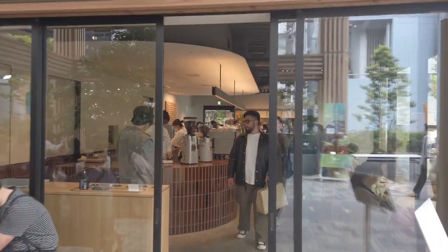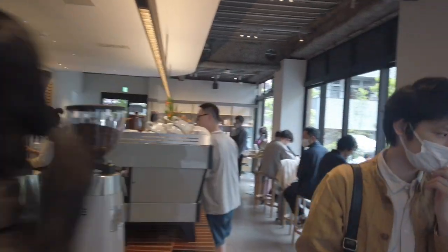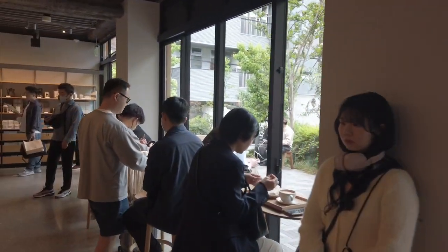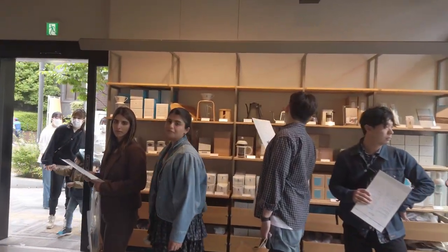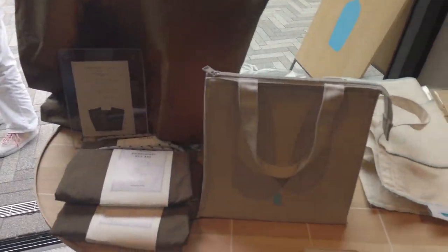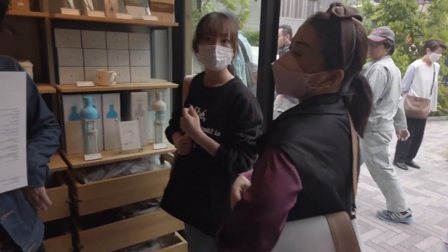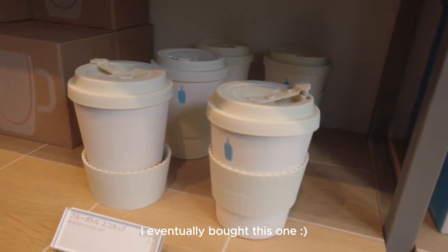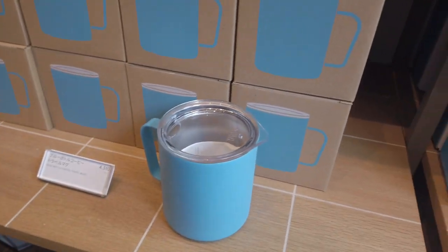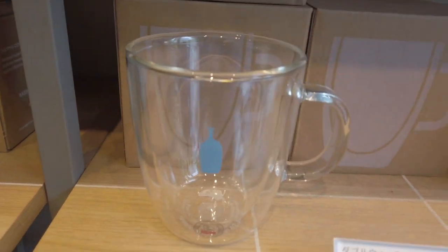Alright, so this is what the inside looks like, the interior. So chic. And I think I'm going to buy some merch later, because they're so cute. I might buy one of these. So cute. Actually, I might buy one of these. So cute. And also this one. I like how blue it is, but it's so expensive. There's also this one. Cute.